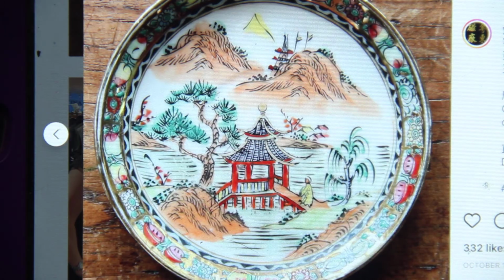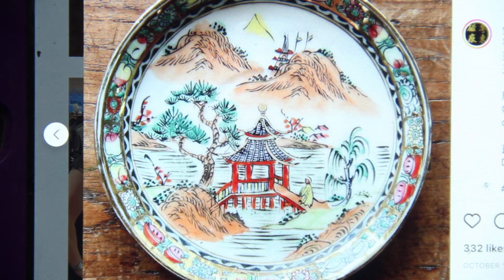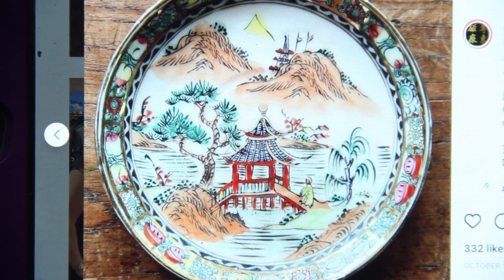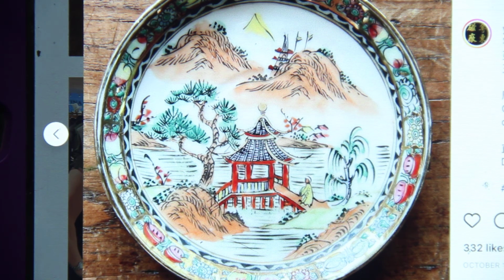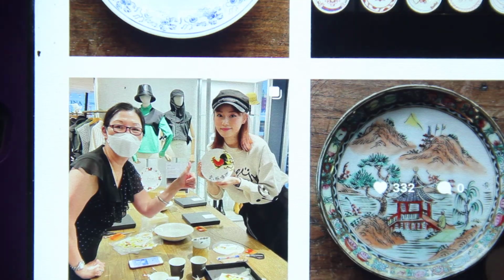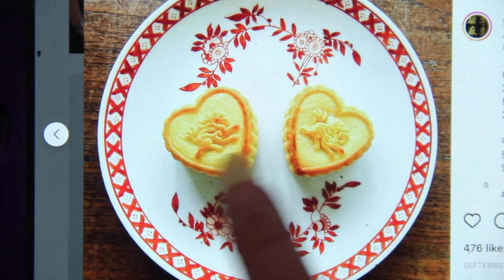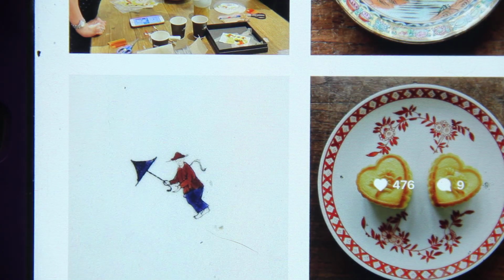Look at this. Isn't that absolutely stunning? I can't with that. There's gold paint as well. It is so, so beautiful. So, let's see. Yeah, the one they did was with Lane Crawford. It's a clothing store. Here is, if you're familiar with the Mid-Autumn Festival, here are sort of the moon cakes on a plate, which is very, very cool.